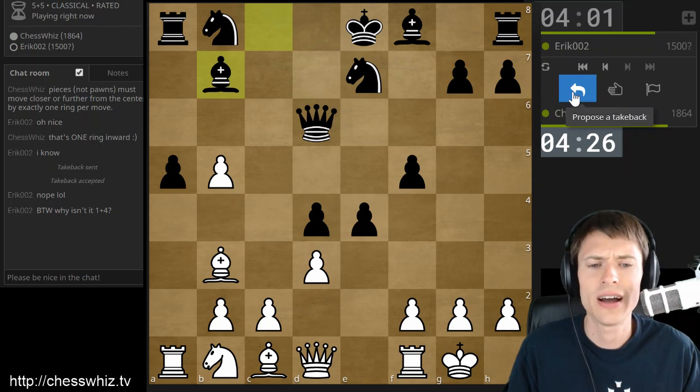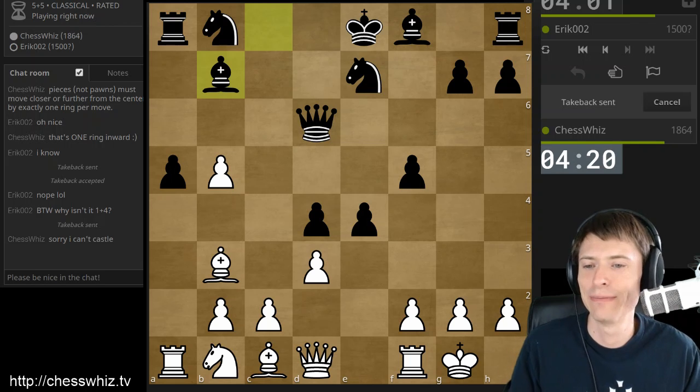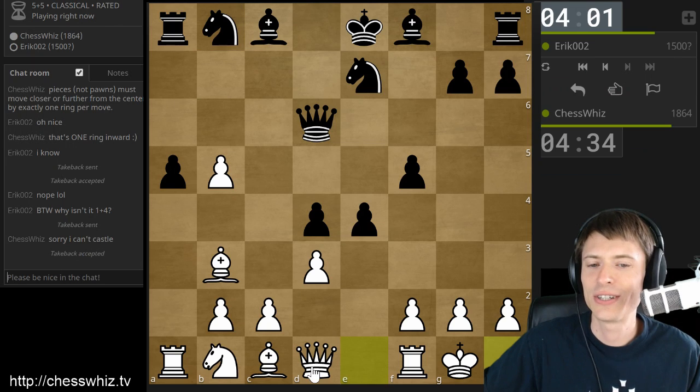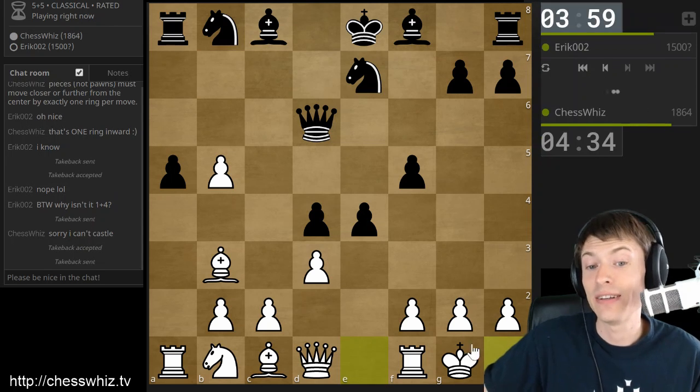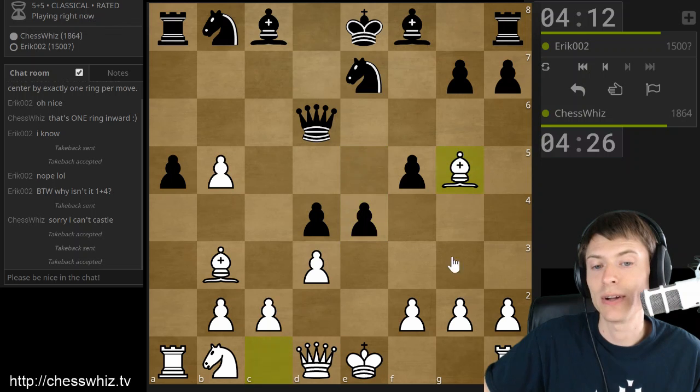I cheated. I castled. Sorry, I can't castle. Not even close. Not even close. Cheated. Cheating. This is a very difficult variant, apparently. Rooks cannot move because they can't get out of this first orbit. The king can only move forward. I'm in big trouble. Let's go here.